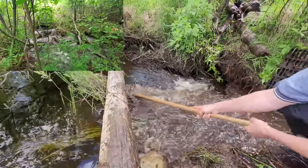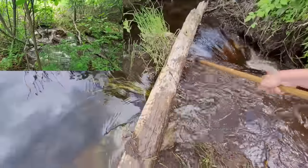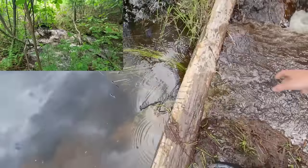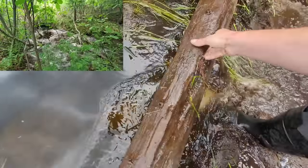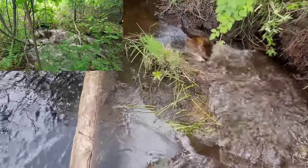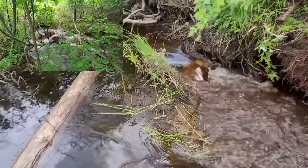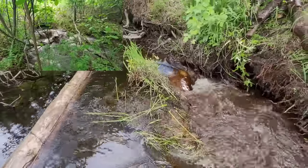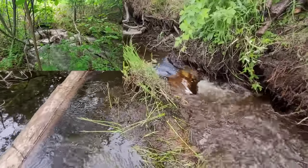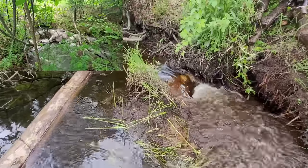More clumps of grass. Whoa, camera, nope. You don't get to go. Let's lift this log up. Ugh. Don't get stuck, big clump. Trying to show you guys every moment of this. That's why I'm adjusting the tripod during this video. Usually I'd edit that out.